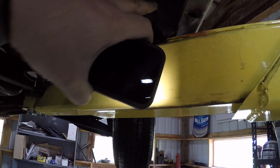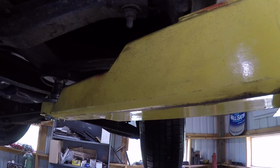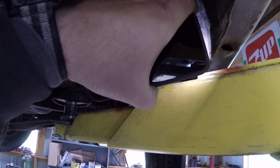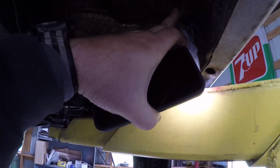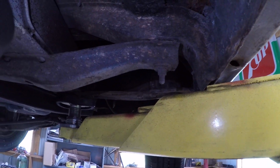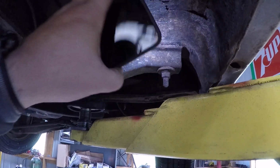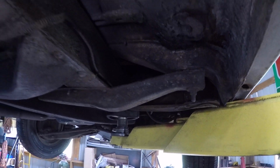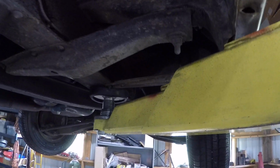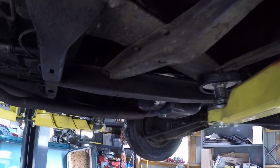Right here, you can see the extensions where the body mount is. Those aren't all rusty. There is some flaky undercoating going on here. You can see some surface rust right there, but you'll see a little bit of gloppy stuff that looks really old. I don't know if there's little rust pinholes below that or not.